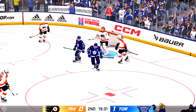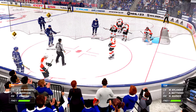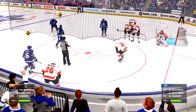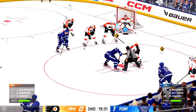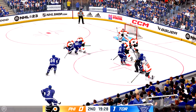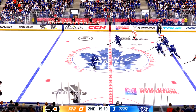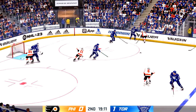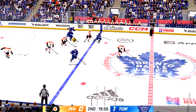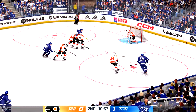Sandstrom's going to cover up the puck here for a whistle. He makes a safe play and kills the play before any other damage can be done. Lots of hockey left to be played in this period. The Leafs lead it 1-0. Matthews wins the draw. They'll look to set up here offensively. And Riemsdyk's got the puck along the wing. Quick feed to Matthews. Poked away at center by Ellis.